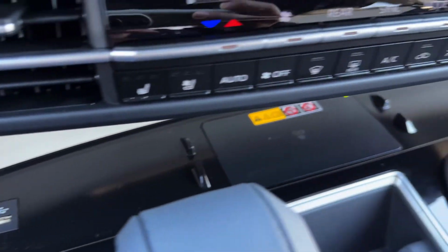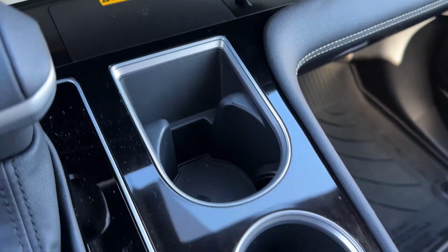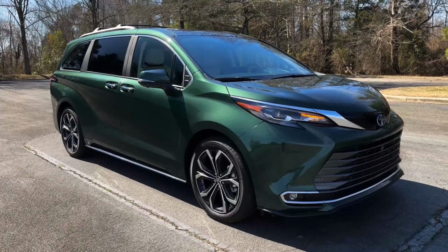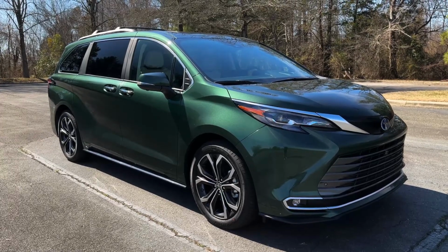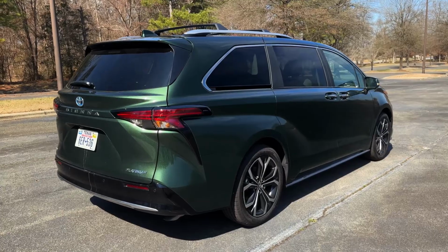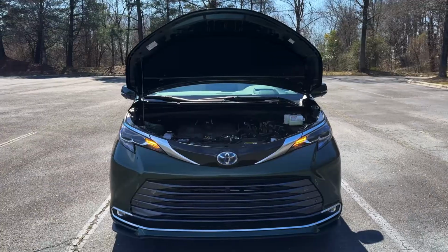I would say a con would be regarding the driving experience. The Sienna kind of feels like an economy car driving experience, and that's not something that you get from something like a Toyota Grand Highlander. The Grand Highlander, that's the big three-row SUV from Toyota, and that has a more luxurious driving nature about it. With the Sienna, we have more wind noise, more road noise in general.